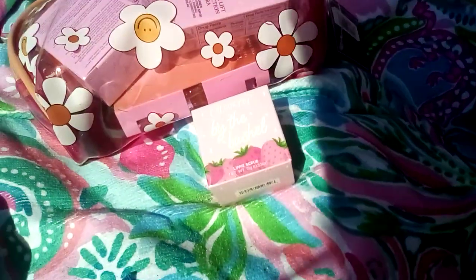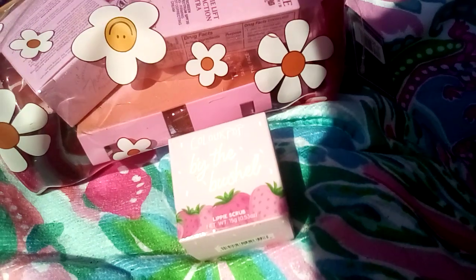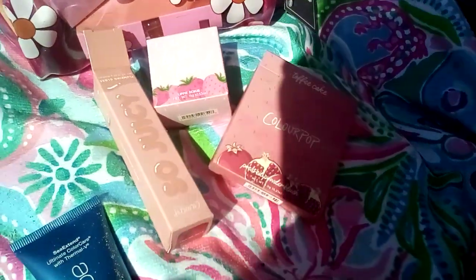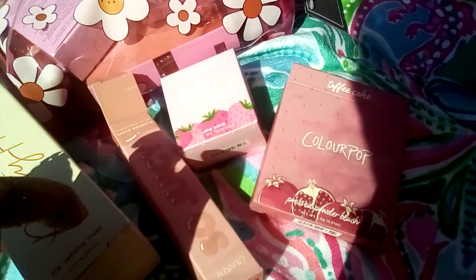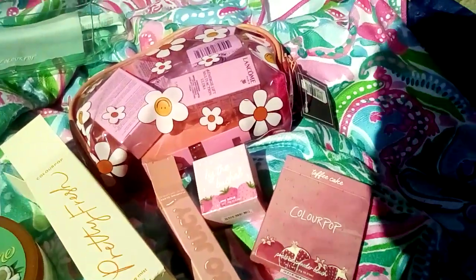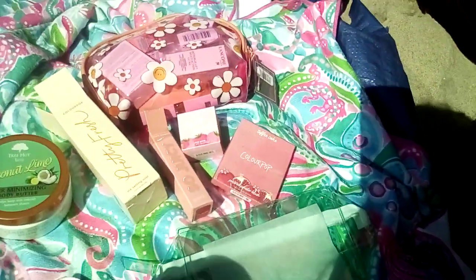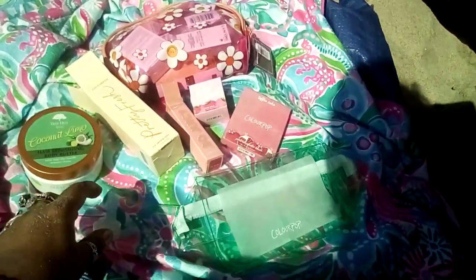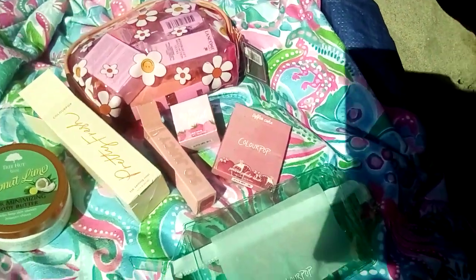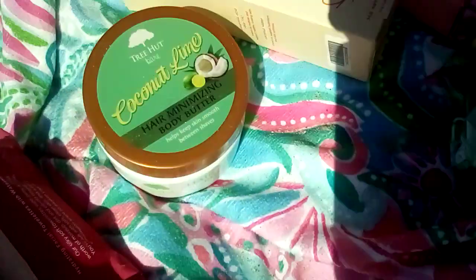From ColourPop, we have By the Bushel Lippy Scrub. So that kind of goes with the other fruity things we opened. They're kind of like a set. They have other things too. But yeah, we have those four things from ColourPop today. ColourPop has really cute things. I love their line. And of course, they gave us that free pouch today. Is that everything? Oh, okay. So basically, that's our whole haul. And we just have to open up this pouch and see what's in there.